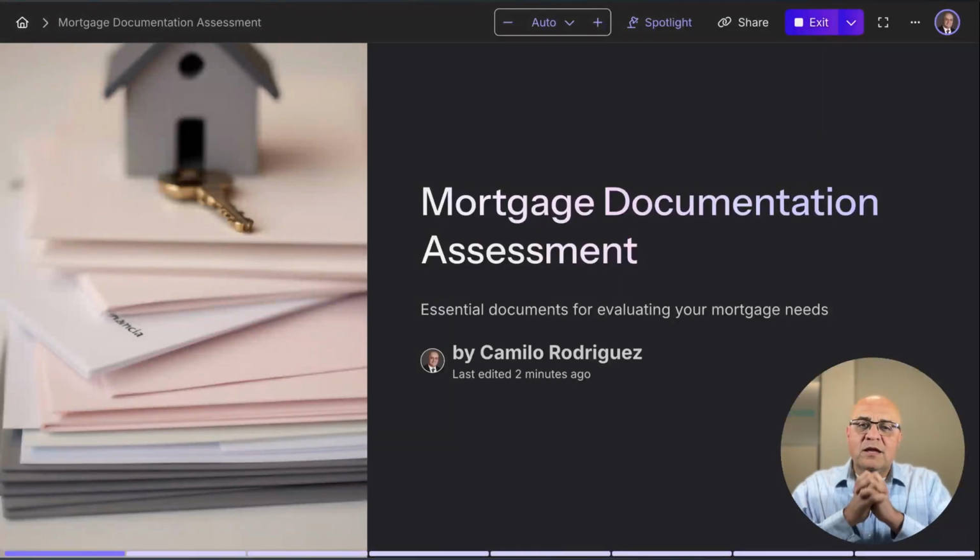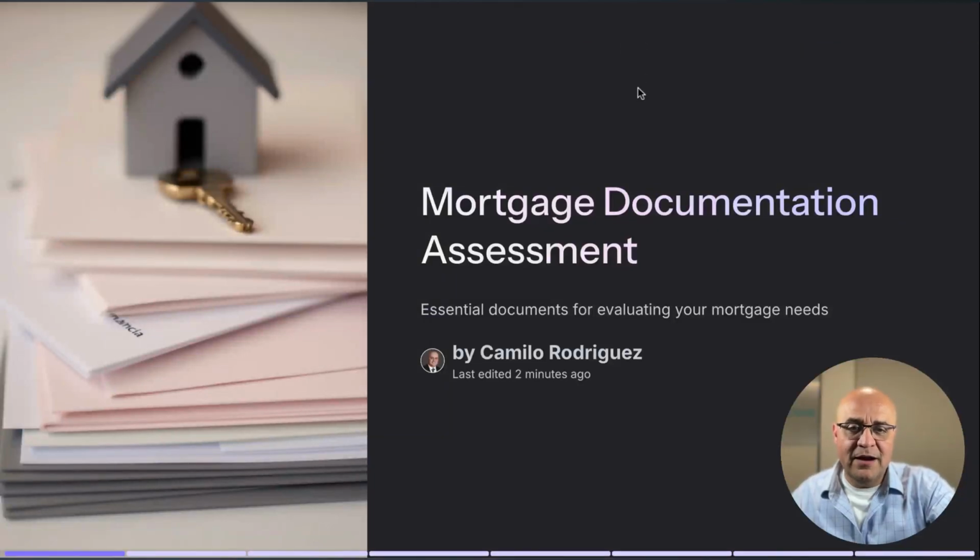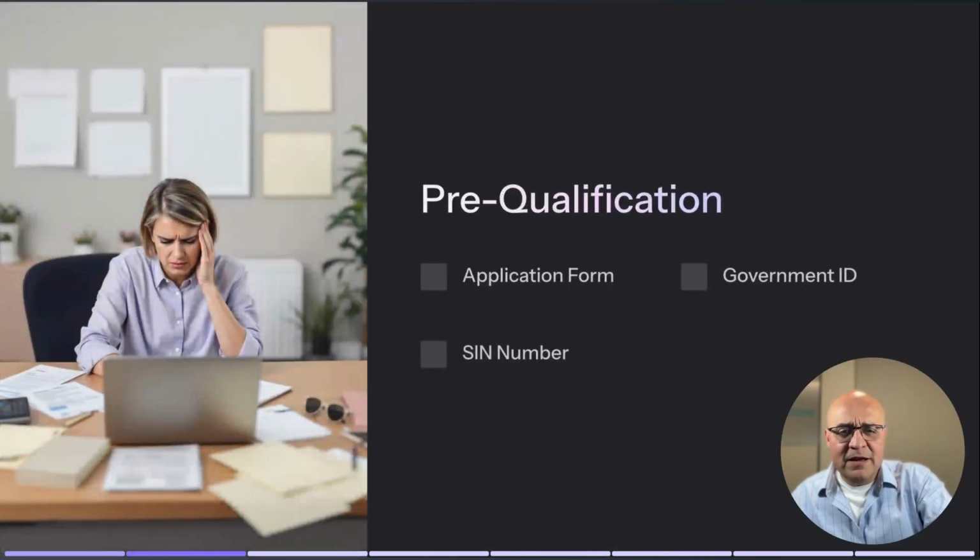So, what documentation do you need to assess my case? We're going to answer this question right away, so you'll have a good understanding of how the process works. Number one, initially for a pre-qualification, I don't need much information. Most of the time, you or somebody on my team will reach out to you if you want us to help you out, and we just have a conversation.